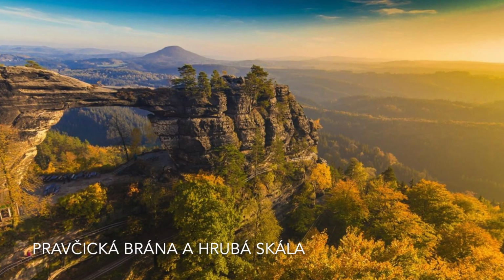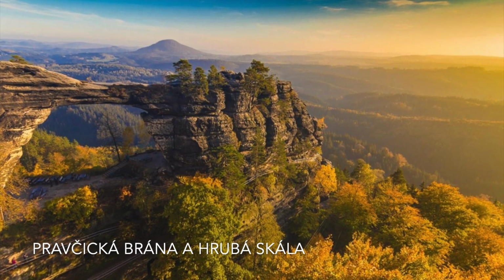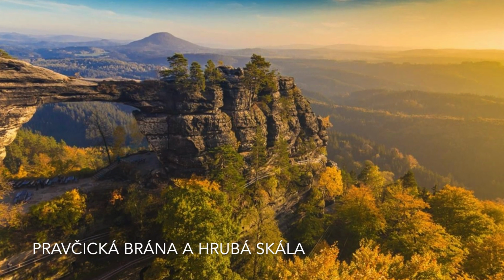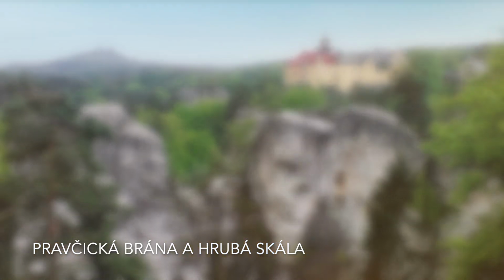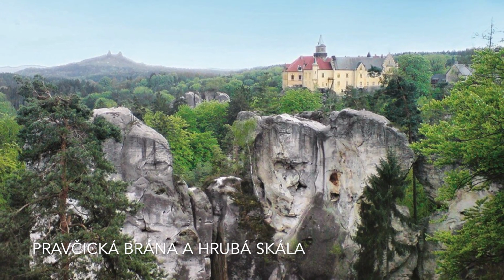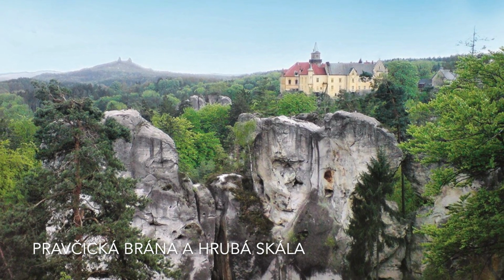Pravčická Gate and Hrubá Skála. Pravčická Gate, the largest sandstone gate in Central Europe, was declared a natural monument in the 19th century. It is literally a natural wonder that attracts photographers from all over the world. Hrubá Skála is a rock ridge with historical monuments. With its stone towers and romantic views, it allows you to immerse yourself in the atmosphere of past centuries.